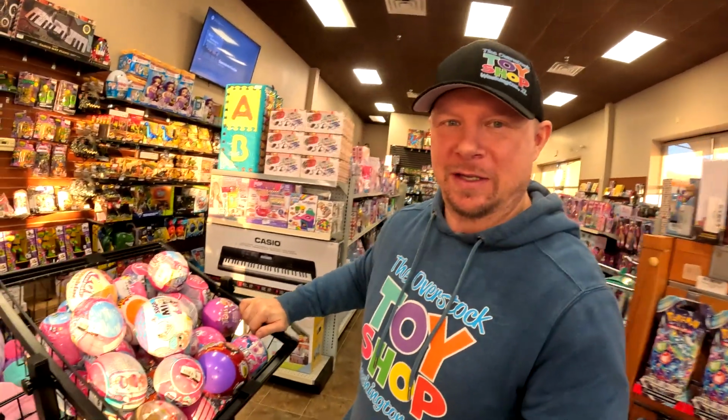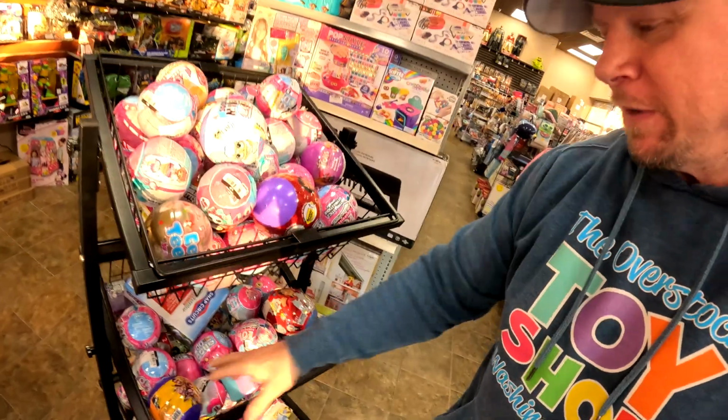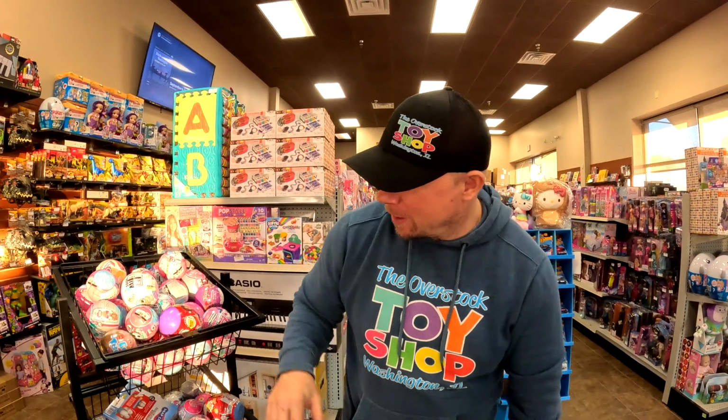The sun is going down, which means it is, wow, getting a little bit later in the day. And I've kind of got a situation going here in the toy store, maybe. So I want to get out of the sun before we talk about this. But these LOL surprise balls, there's also different variations. Basically, it's a surprise toy in the ball. There's a little bit of a story I want to talk about.